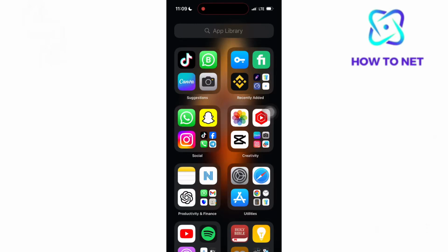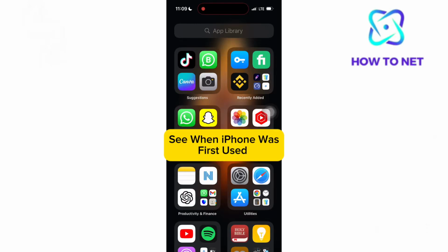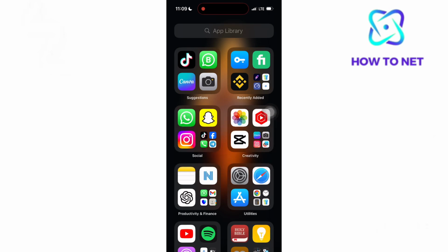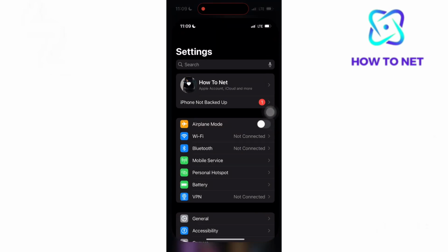In this simple video tutorial, I'm going to share with you how to see when your iPhone was first used. Knowing when an iPhone was first used is important for tracking warranty status, as Apple's warranty and AppleCare coverage begin from the activation date. This also helps assess the device's age, which can impact resale value, as newer devices tend to fetch higher prices. To see this, simply head to your iPhone settings.